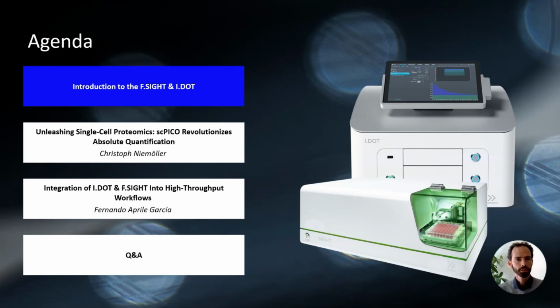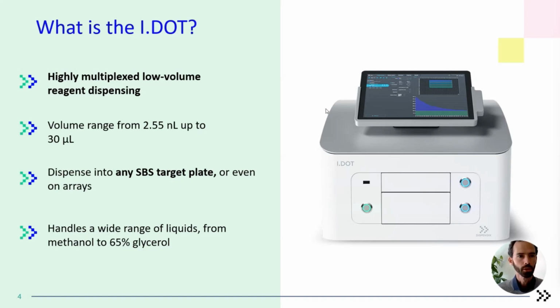Hello, everybody. Let's start with a general overview of the I.DOT. So what is the I.DOT? The I.DOT is a cutting-edge, non-contact liquid dispenser designed for highly multiplexed, low-volume reagent handling. It dispenses volumes from 2.55 nanoliters up to 30 microliters, offering flexibility for both miniaturized and standard low-volume applications. Compatible with any SBS format plate and even arrays, it adapts easily to various experimental setups.